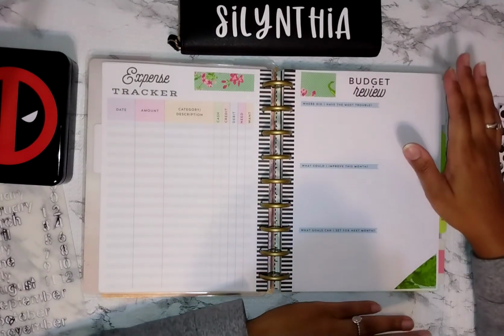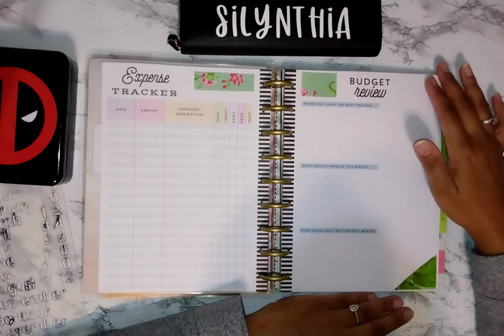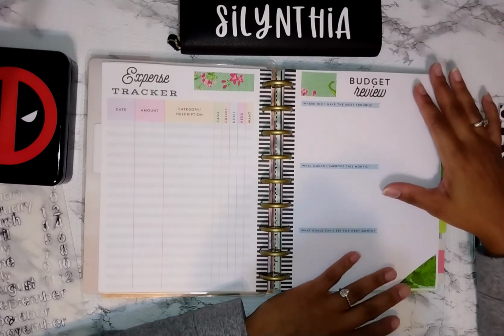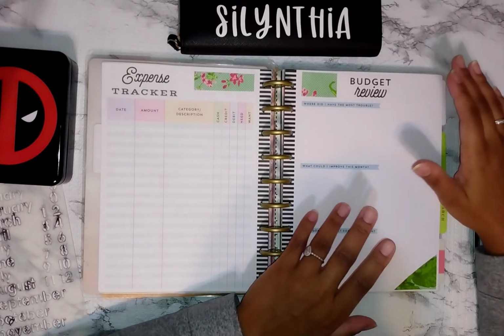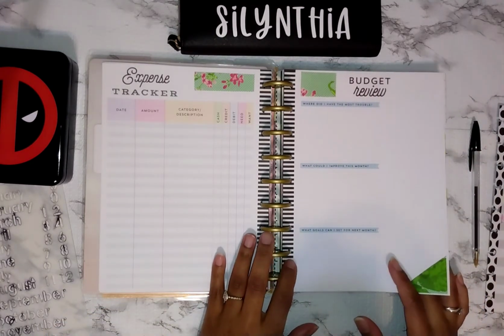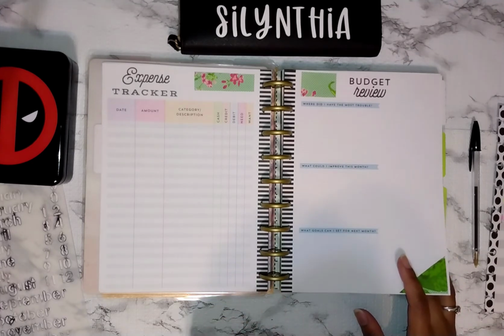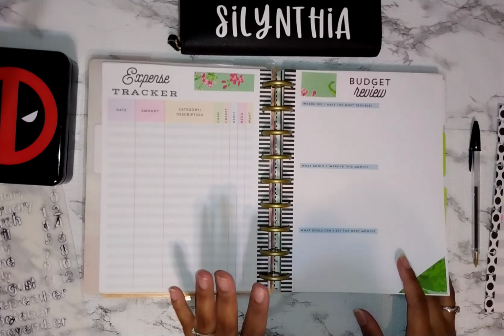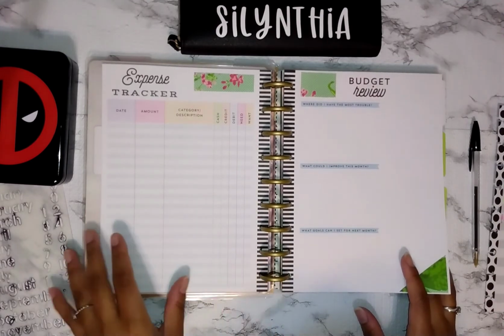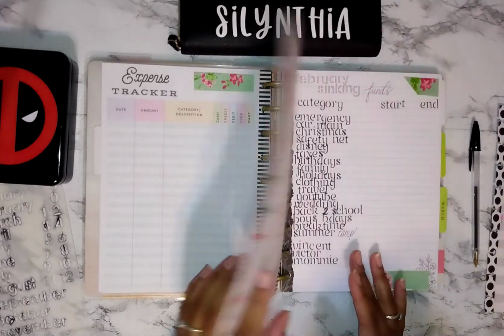So this is a budget review. For January, I didn't do anything in it. I don't know if I will. Maybe I can just put an overall, how did I follow through with what I set up to do for my budget kind of thing. I don't like to put a whole lot of pressure on myself, but I like the idea of making good, solid financial decisions, and that's why I'm really trying to refocus.